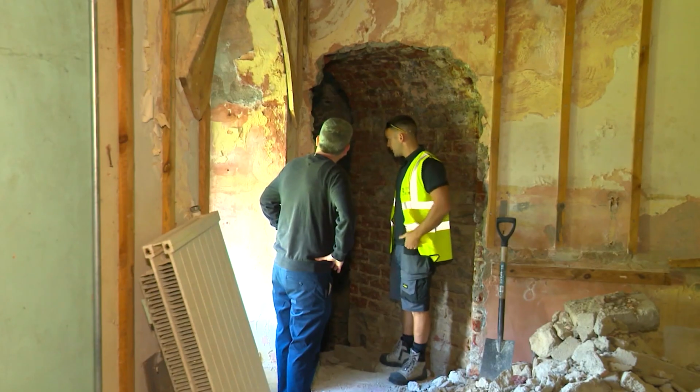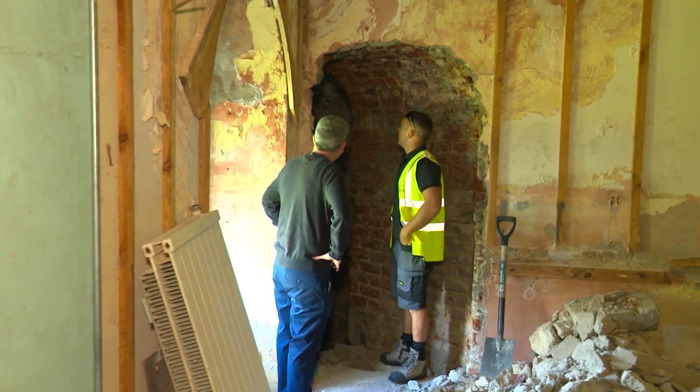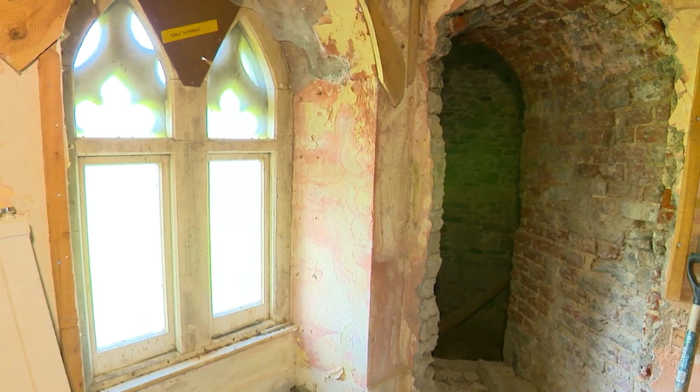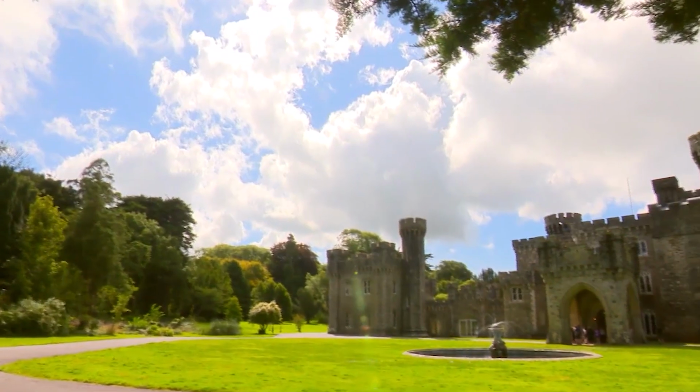We gained access through one of the windows to discover a red bricked arch opening that was blocked up with some modern concrete blocks. The workers carefully knocked through the wall to see where they were. There they found a long, hidden circular room that was about 3 meters wide and shut off from the rest of the castle for who knows how long.